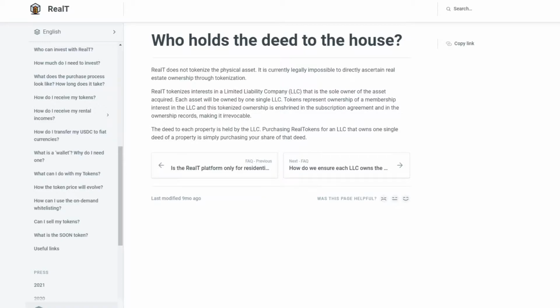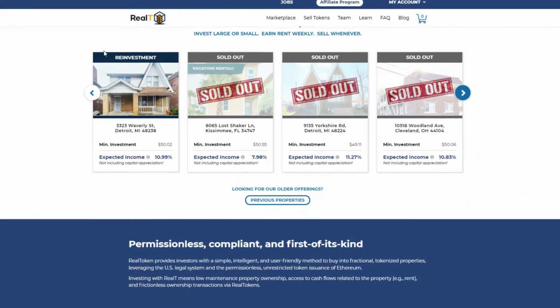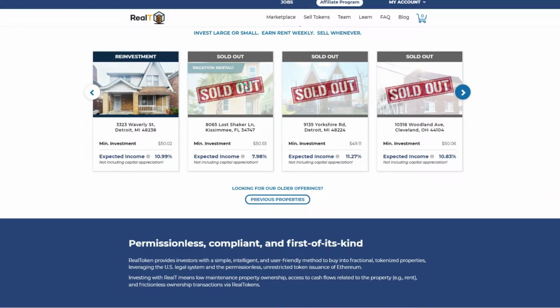So how this would work now is RealT would go out and buy a property, and then they would convert that property into a company, like an LLC. In the US, they're called a limited liability company. I'm in South Africa, so we call it a PTY, limited company. So they take that house and convert it into an actual company. And I want to give you an example of this.